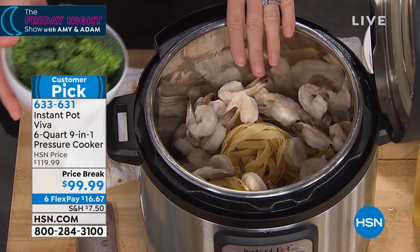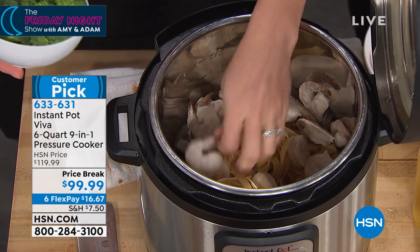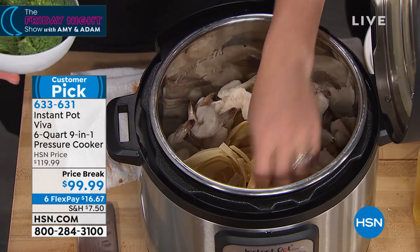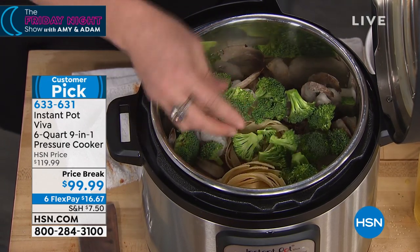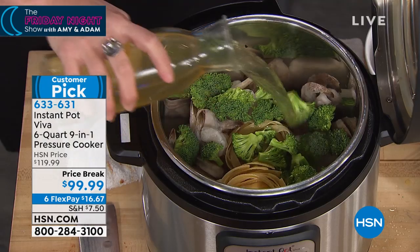And you can see how simple it can be. It can be as fancy as you want it to be and as simple as you want it to be. Frozen shrimp. How cool is that? It could be frozen rock-solid chicken breasts. It could be frozen meatballs. We have dry pasta. We're just throwing it all in. We have broccoli. It could be any vegetable, asparagus. It could be onions. And then you always want to add a liquid.